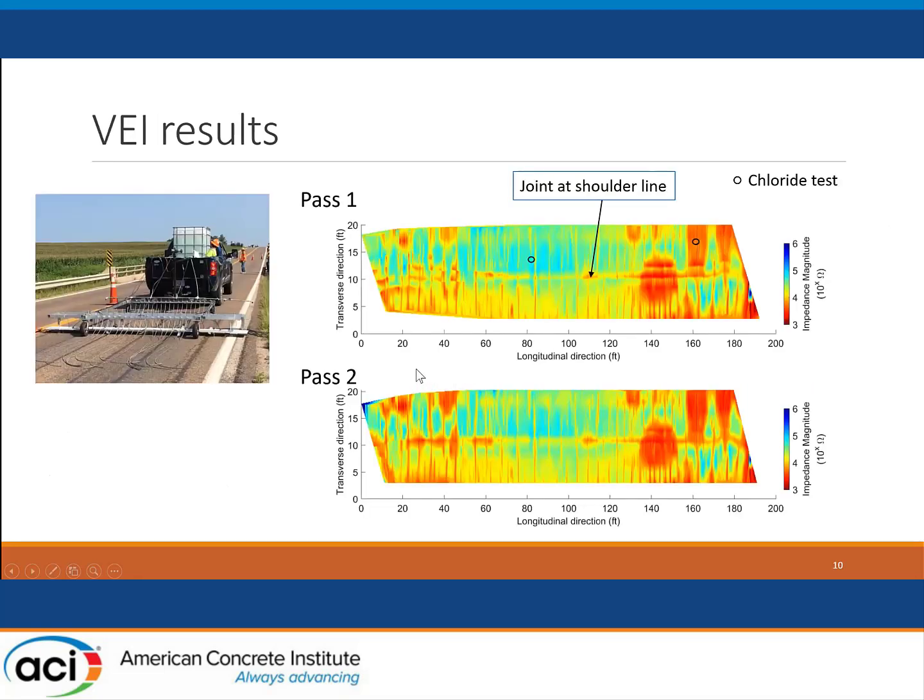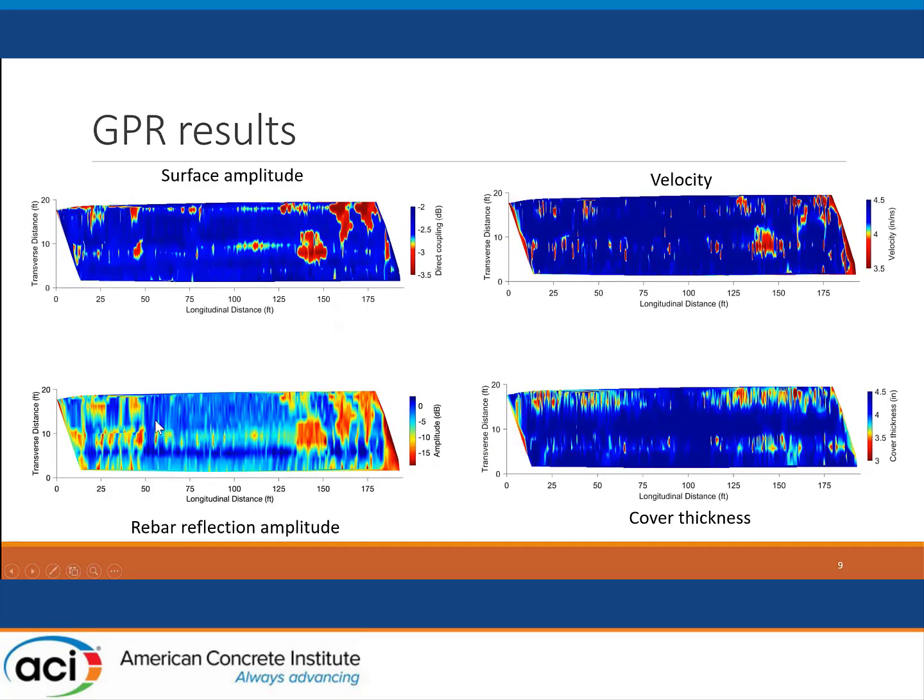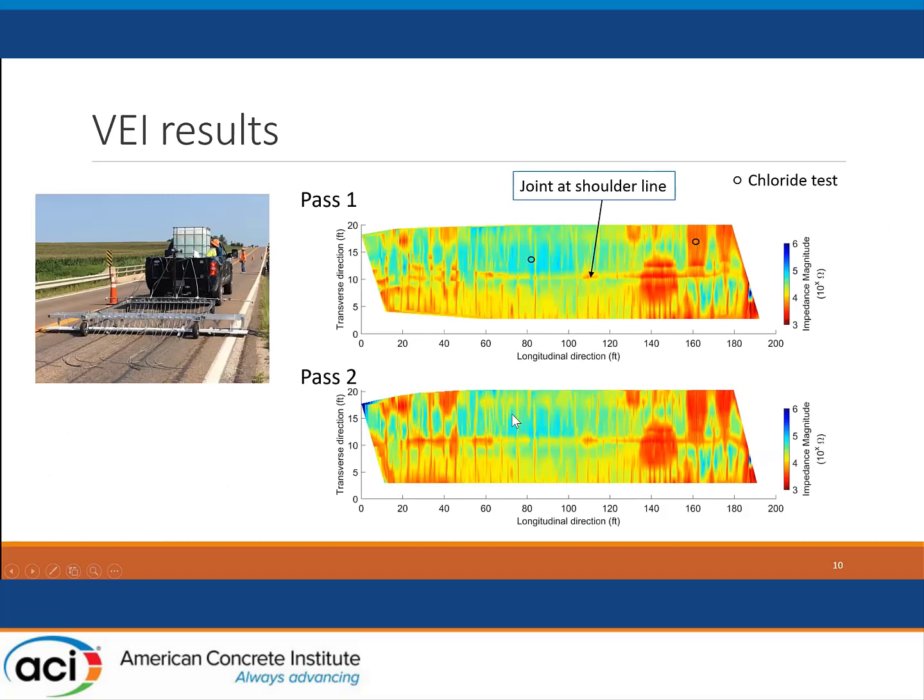And this is the VEI. So for VEI, they did several passes. And we noticed pass one and pass two are almost the same. They're similar to the GPR result. They also indicate a large deterioration region in this part and also on the left. In the middle, it's relatively good. So if we look here on the left, on the right, and in the middle, it's better. But we are going to show everything on the same page.